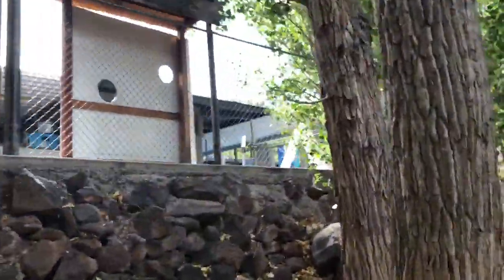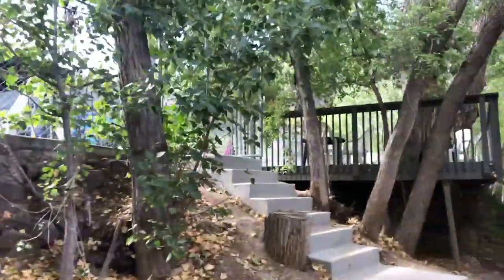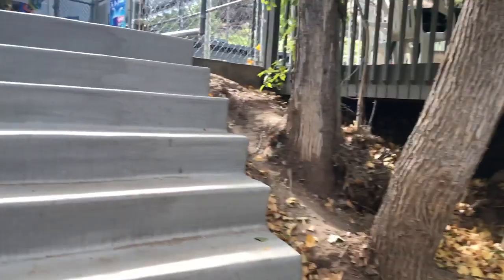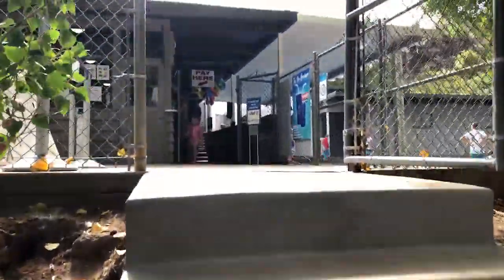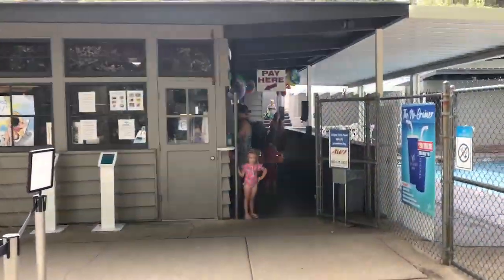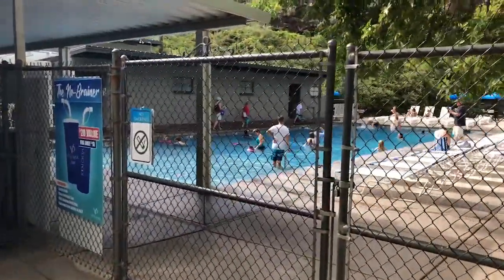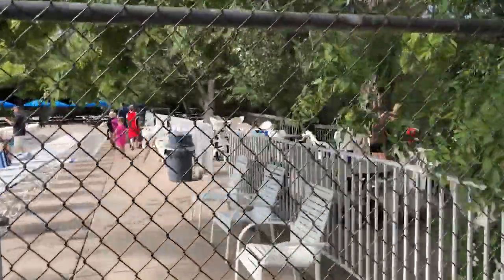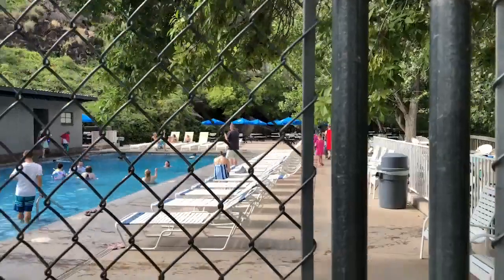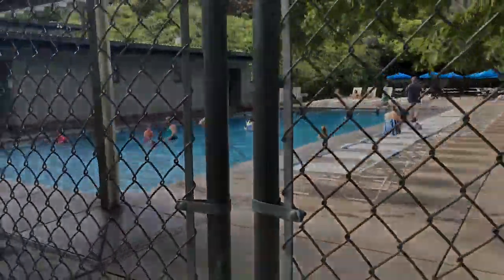And then up here is the pool and their restaurant food place. It's pretty nice. So if you come camping, you get access to this. Hey. Hi, Olive. And so here's where you come in and pay, and then here's the pool. Pool's super shady. There's lots of shade up here and rock climbing back there. And this is the area where you can hang out.